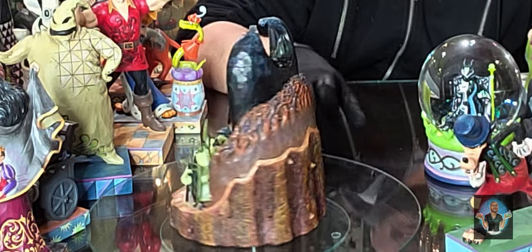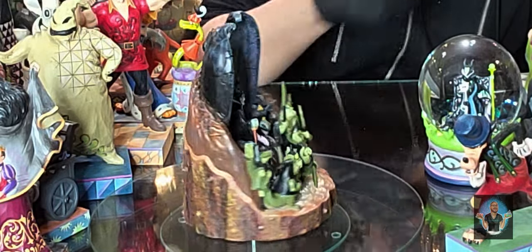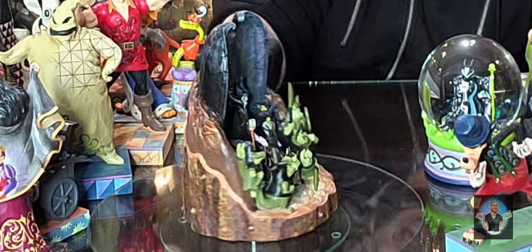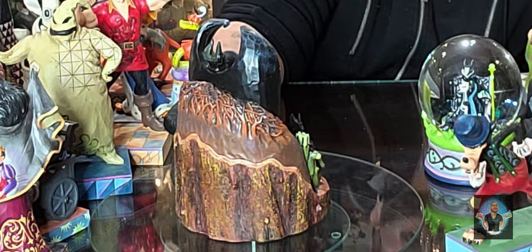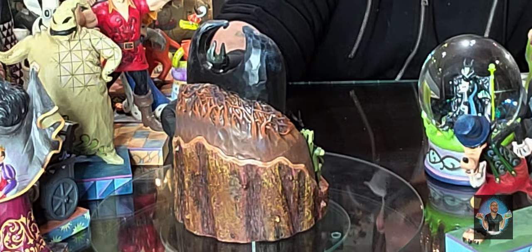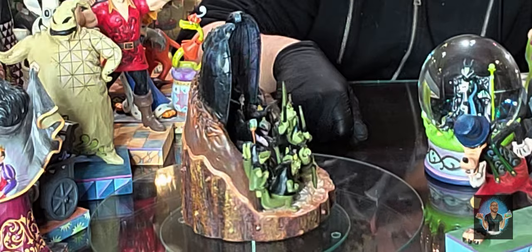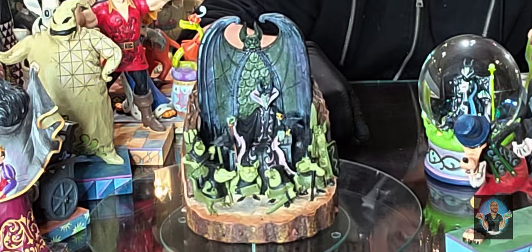What I love about this piece is the bark actually has thorns. All the other ones are just normal bark, but no, the tree bark has thorns all over it. It is a stunning piece.